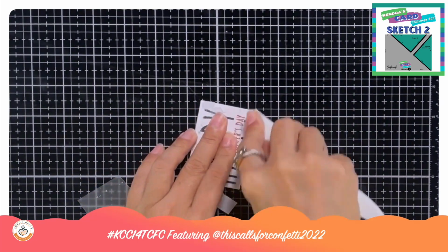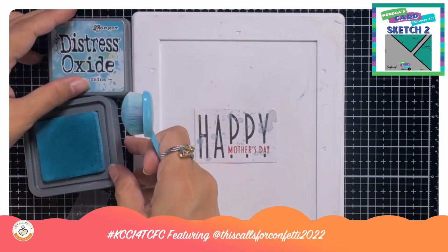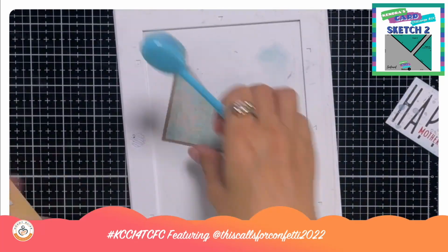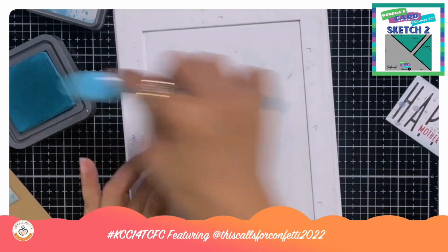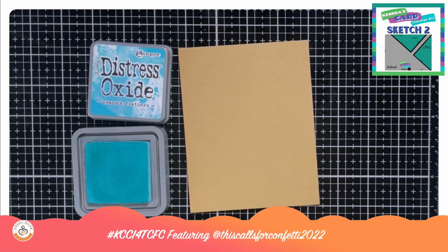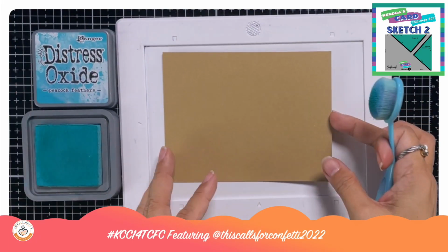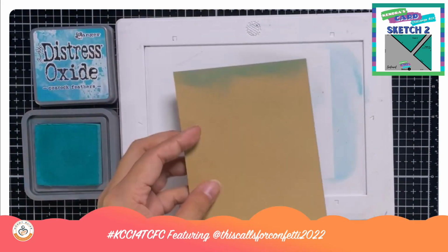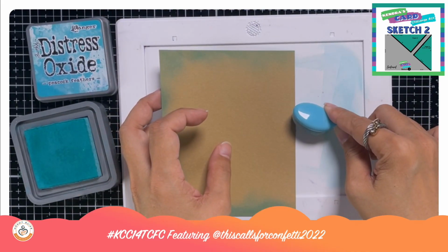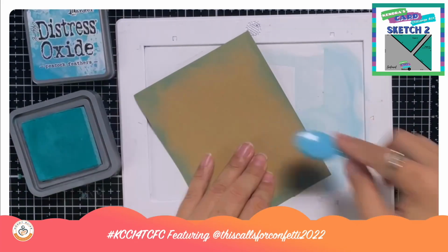So I've taken just a few bits and pieces from a rub-on set that I have to give it that feel of grunge or mixed media without the so-called mess, right? So this is another thing that you can do if you want to have that kind of feel, but you are not comfortable with getting inky or getting messy. But I hope that indeed soon you will try it as well. We have a lot of people in our community where you can find inspiration when it comes to mixed media.